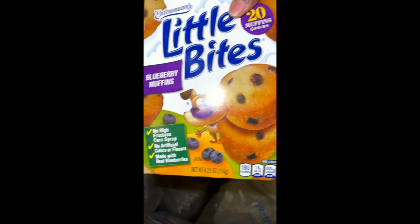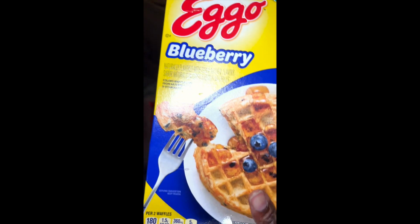And we got these little bites right here. Blueberry. And we also got a chocolate chip one. We got some Eggo blueberry waffles. We got two of these hot and spicy noodles. Keep smashing my bread. Y'all, that's my pet peeve, having some smashed bread. But we got these hamburger buns.